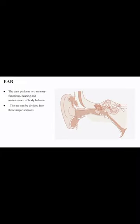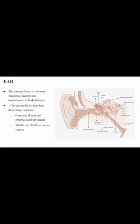The ears perform two sensory functions, hearing and maintenance of body balance. The ear can be divided into three major sections: outer ear, pinna and external auditory canal; middle ear, malleus, incus, stapes; inner ear, bony and the membranous labyrinth.